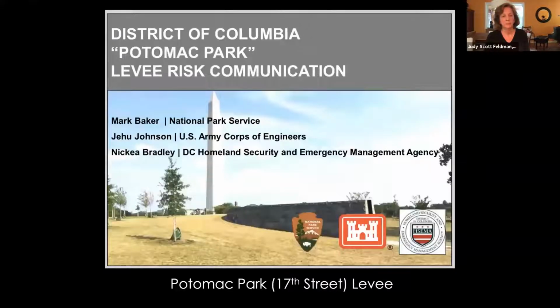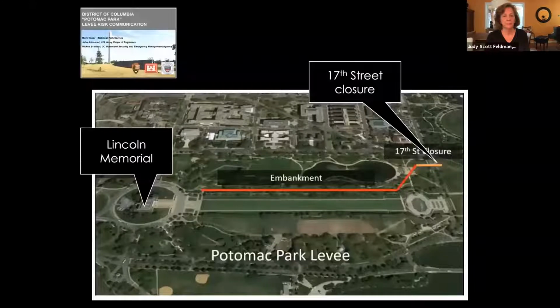Another ongoing project is the Park Service's Potomac Park levee improvements. This is intended to address riverine flooding to prevent the Potomac River overflowing its banks and flowing down 17th Street into downtown. I show you here slides from a presentation by the Army Corps of Engineers and Park Service. The levee is a system of walls and embankments originally built in the 1930s and extending from the Lincoln Memorial to the Washington Monument grounds.